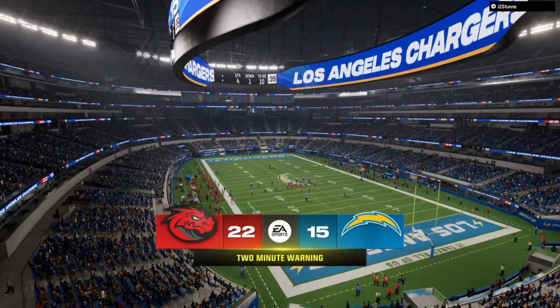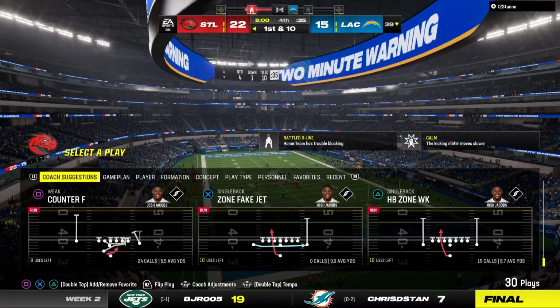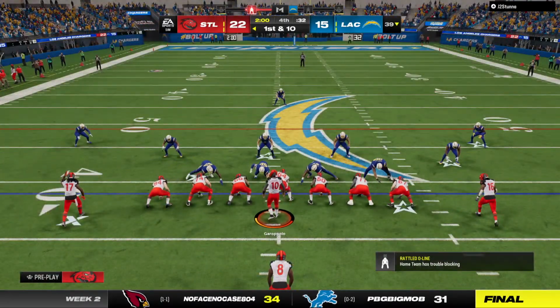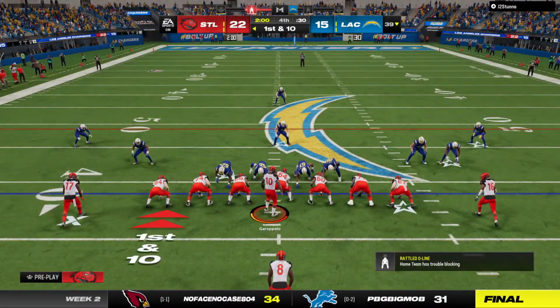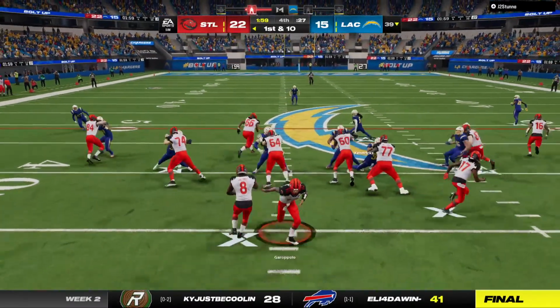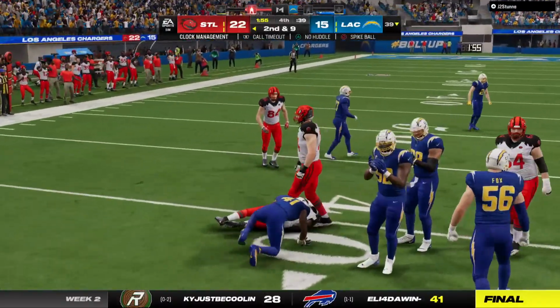Fourth quarter, down to the final 2 minutes, and we've got a 1-score game. The offense back out on the field here following the 2-minute warning. They've got a 1st and 10 as they look to try and finish this one off. They'll fake the jet sweep there. Instead, hand to Jacobs up the middle.